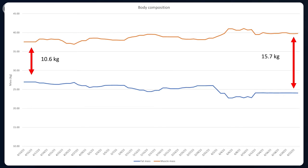Now, I'm really happy with that. I'd like to see a bigger shift. I'd like to see it faster, but that's not the way I've been training. And I'll be honest with you, I haven't been as disciplined with the diet. So I think I've seen a physical change because of this.